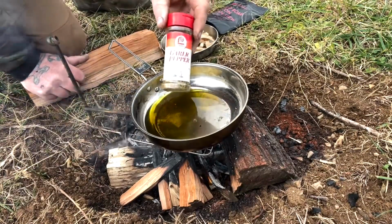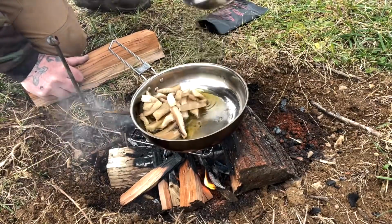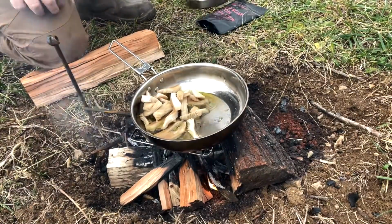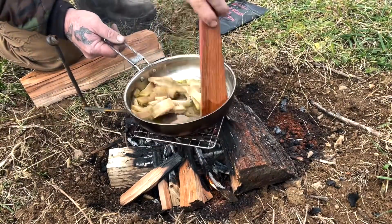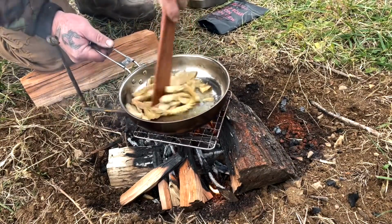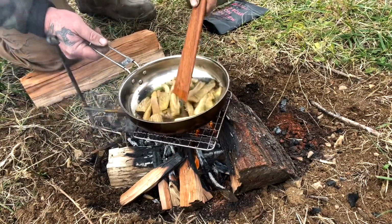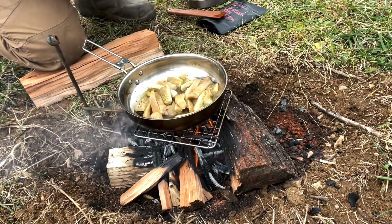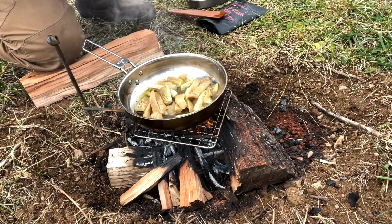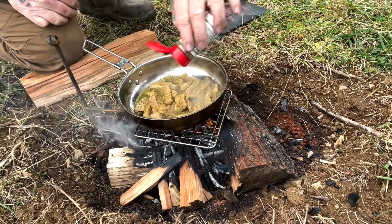We've got some Lowry's garlic pepper seasoning here. We're just going to sprinkle these mushrooms into the pan. Get that leaf out of there, we don't need that. Get these things coated good in olive oil. Get the garlic pepper in there.